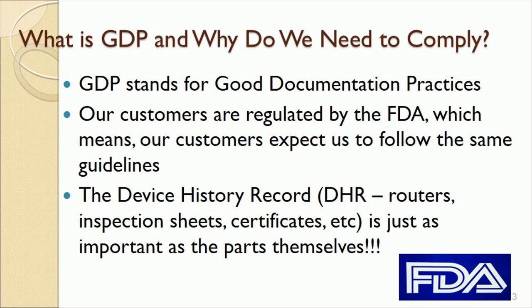What is GDP and why do we need to comply? GDP stands for Good Documentation Practices. Our customers are regulated by the FDA, which means our customers expect us to follow the same guidelines. The Device History Record, or DHR, which consists of routers, inspection sheets, certificates, etc., is just as important as the parts themselves. Remember, if the documentation is unacceptable, the parts may be rejected, even if they are machined perfectly.